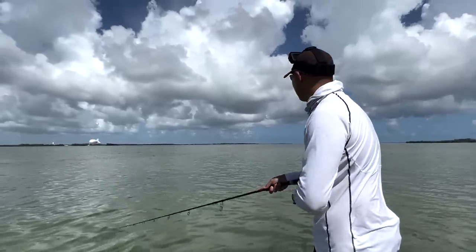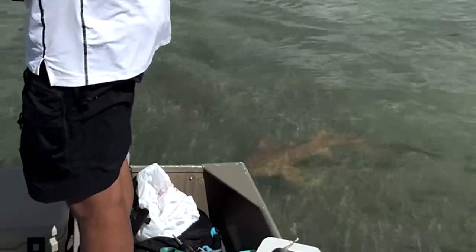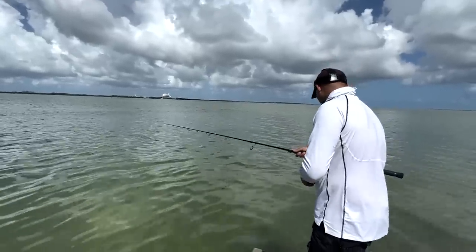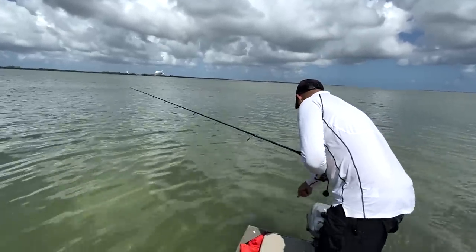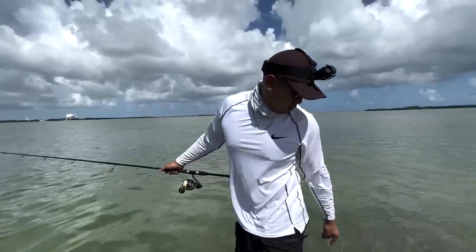I got hit already. I think that the shark is right here. Mm-hmm. Look, it's swimming up to us. Do you see this shark?